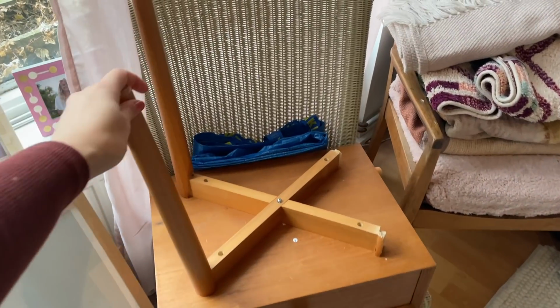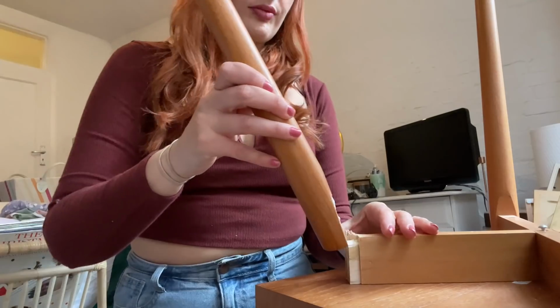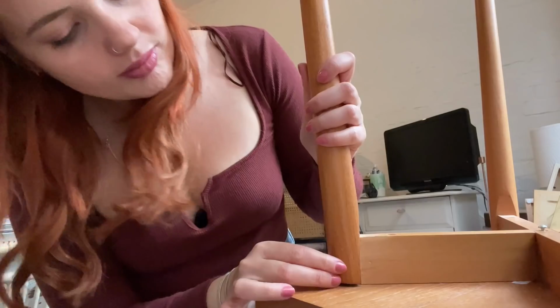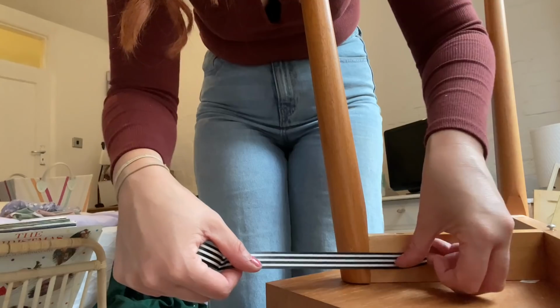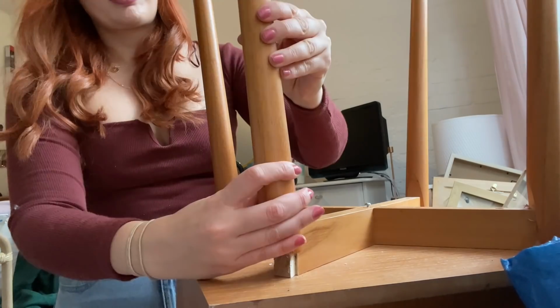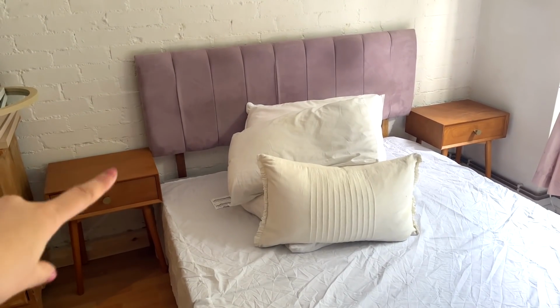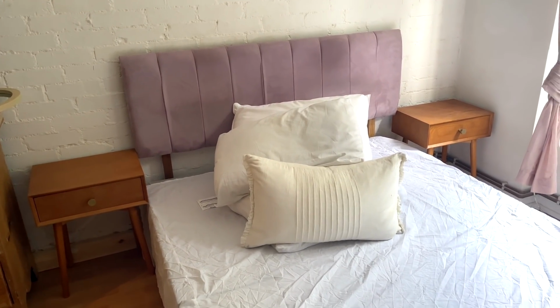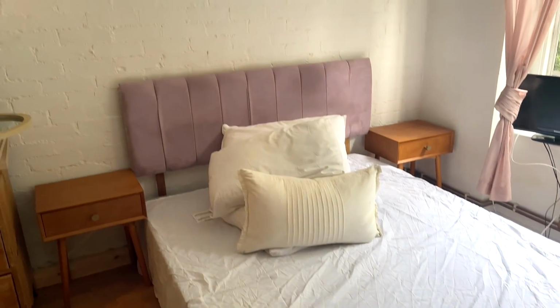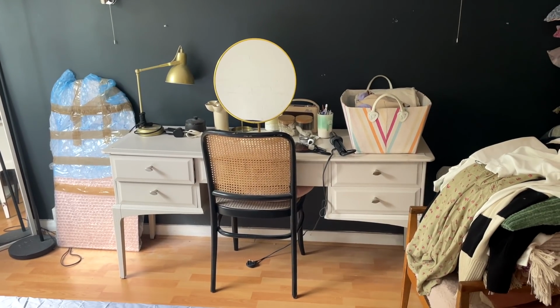Okay. This broke during the move, so I'm going to try and wood glue it back together. Okay, progress update. Ta-da! The side table's fixed. I've put it here. I'm just not gonna touch it for the rest of the day. And the bed is exactly where I think I'm gonna want it. So I've moved my desk over here.